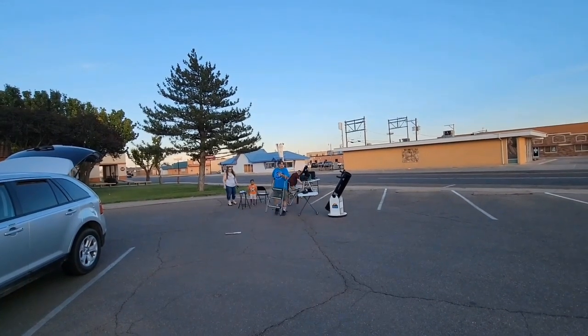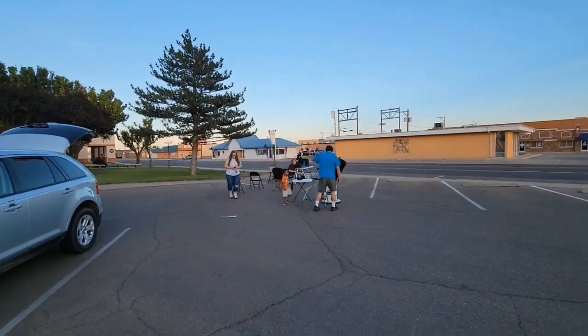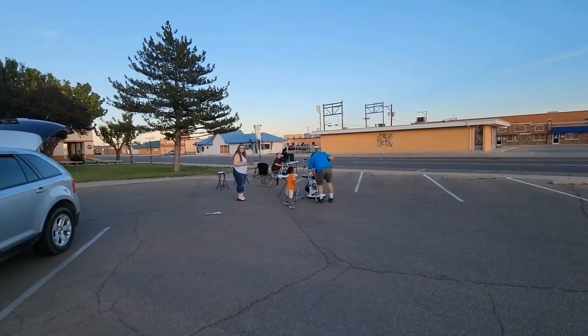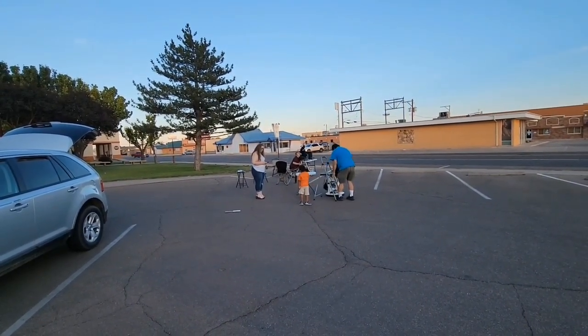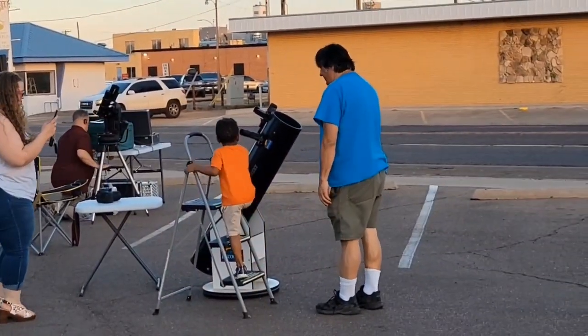Here in Clovis, New Mexico, it's held at the Clovis Carver Library. Right now we've got two telescopes set up, and we've got a mother and her son with her. They're going to be the first to show up and get their views of the moon.